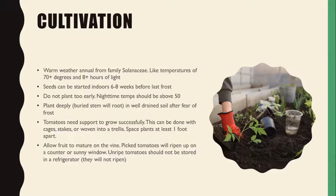Another tip that I would give you all is to plant your seedling deeply. So you want that lower portion of the stem to actually be buried, because it will develop roots on that stem. So if you remove those bottom leaves and just plop it down deeper in the ground, that'll help establish a really healthy root system. So that's a good little tip there.